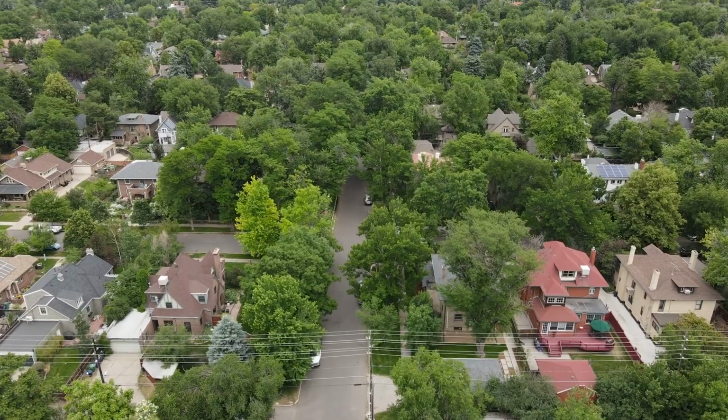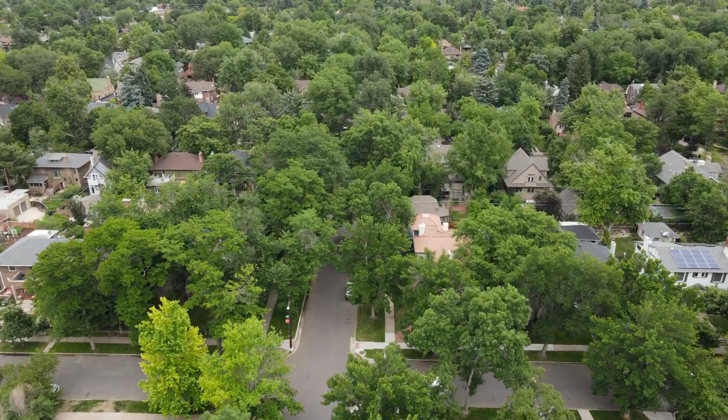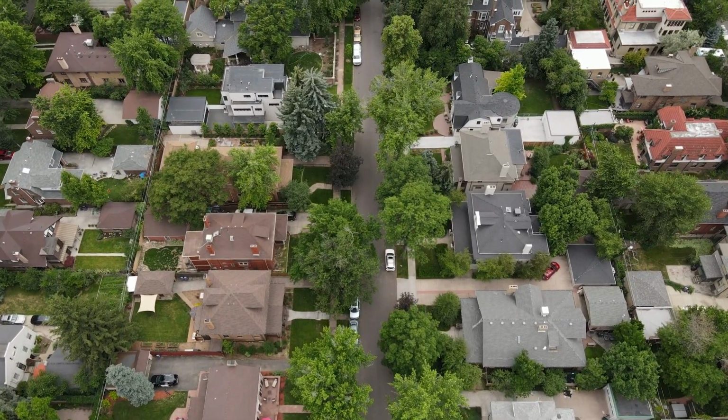You're also going to find a lot of single family homes. You're going to have tree-lined streets, which is great. And pretty much the whole neighborhood is houses. So you're not really going to find any bars and restaurants in between there. It's just going to be full-on neighborhood. So if you like that feel, it's great for that.